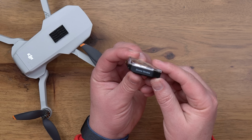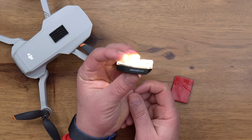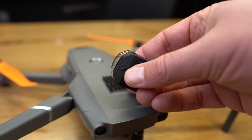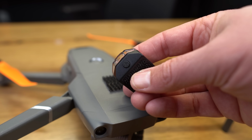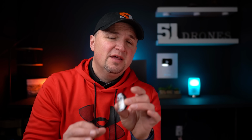Now, many people have been getting this one. They've been getting the Ulanzi DR-01. And the reason it has been so popular, I think, is because it's cheaper than the LumeCube. It's $29 and the LumeCube Strobe is $39. So it's about $10 cheaper. But there are three reasons that I think you should skip the Ulanzi.